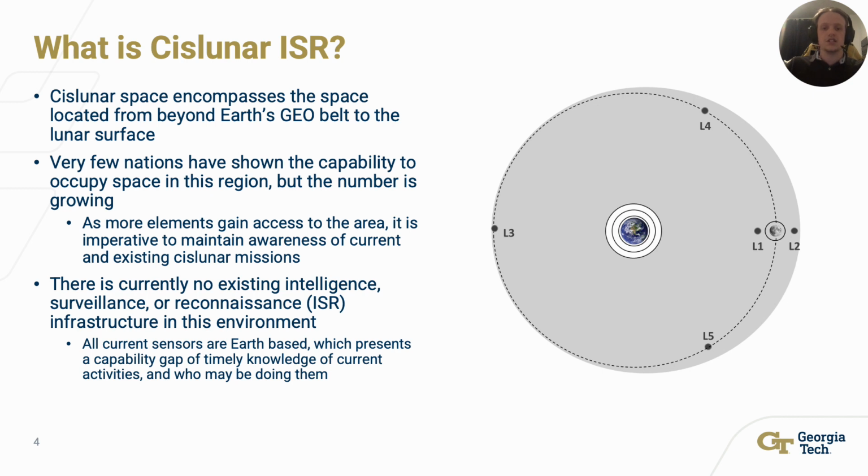Now that we understand what cislunar is, we take a look at the ISR portion. As mentioned in the title, ISR stands for Intelligence, Surveillance, or Reconnaissance, and currently very few nations have the capability of doing any of these three in space. As more players become capable, however, it is important that we maintain awareness of all missions and help to build proper infrastructure as currently none exist.